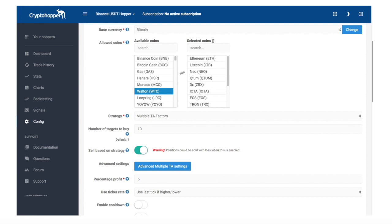Now, this is the configuration GUI for Cryptohopper, and you can see that you just enter in the type of currency that you're using, either Bitcoin or Ethereum, as your base coin, and then you choose, based upon the package that you get, the coins that you want Cryptohopper to look at. Once you do that, then you go through and configure what settings you want to apply to that coin before it purchases it. And you can have multiple indicators in there.